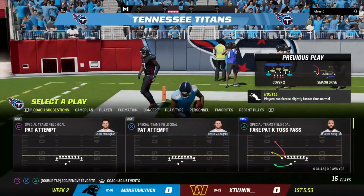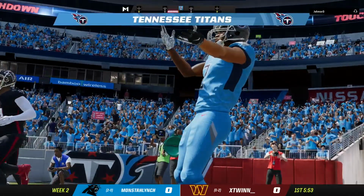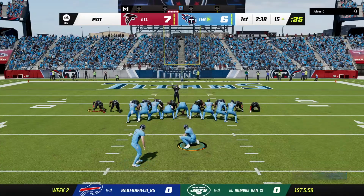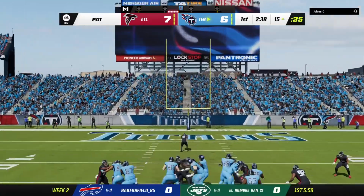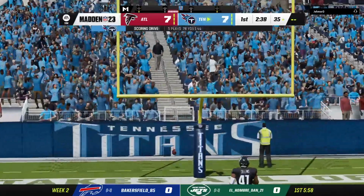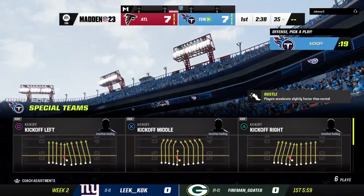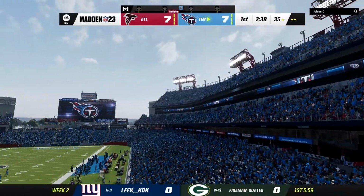Touchdown! Amari Cooper. His 2nd touchdown on the season. And the Titans are an extra point away now from tying this ball game. Good start to the season for him. He had the touchdown last week in the opener and a second in week 2 now. The pace he's already established, right?